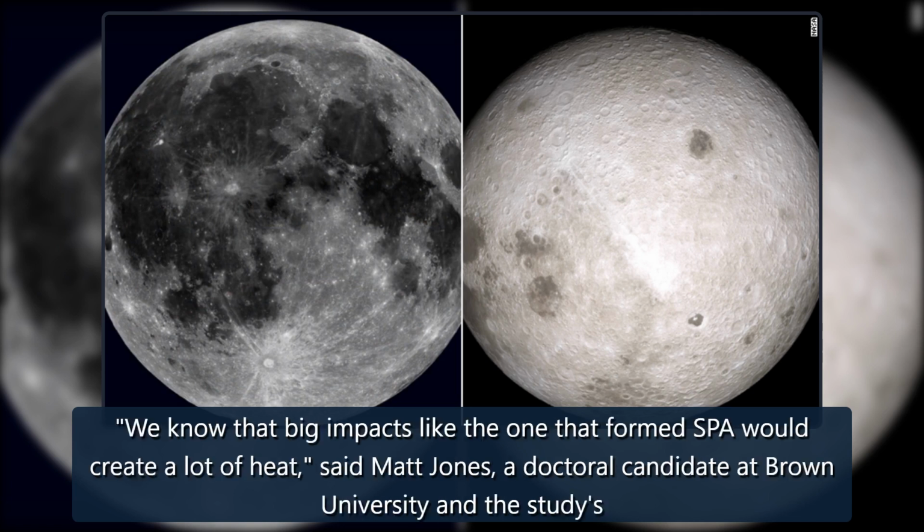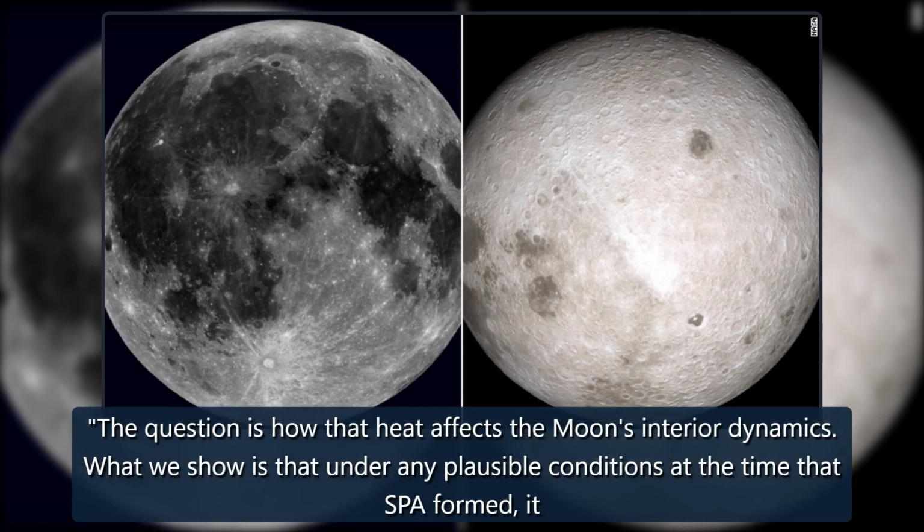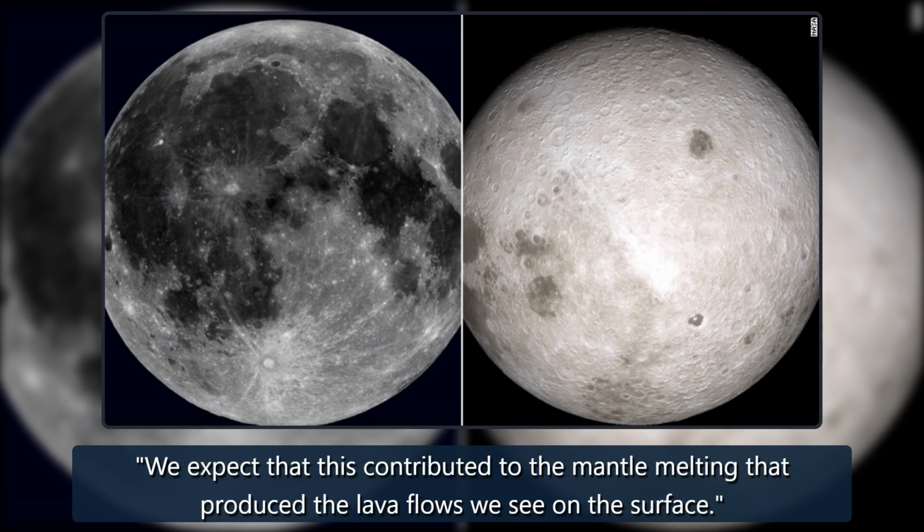"We know that big impacts like the one that formed SPA would create a lot of heat," said Matt Jones, a doctoral candidate at Brown University and the study's lead author, in a news release. "The question is how that heat affects the moon's interior dynamics. What we show is that under any plausible conditions at the time that SPA formed, it ends up concentrating these heat-producing elements on the near side. We expect that this contributed to the mantle melting that produced the lava flows we see on the surface."